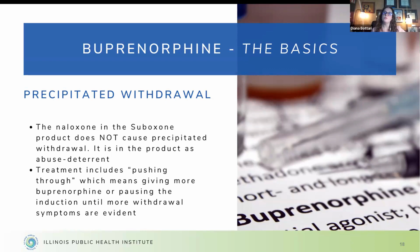What that means when you push through precip withdrawal is that you give more buprenorphine to occupy more of the receptors, to decrease the withdrawal. Because remember, buprenorphine is a treatment for withdrawal symptoms. The problem with precip is that it kicks them all off and it's not occupying enough of those receptors to not cause the withdrawal. So the way you go around that is just by giving more buprenorphine. It's very easy to do.